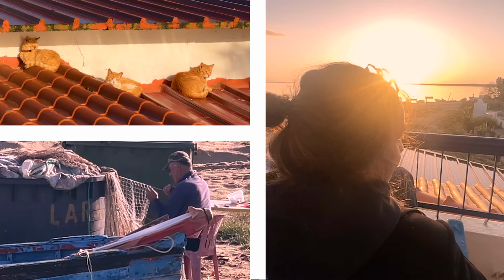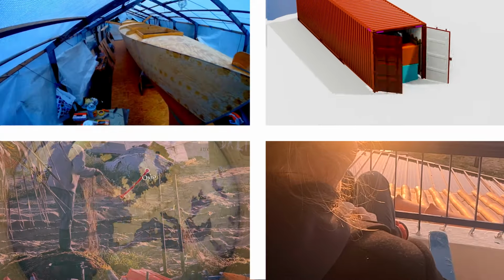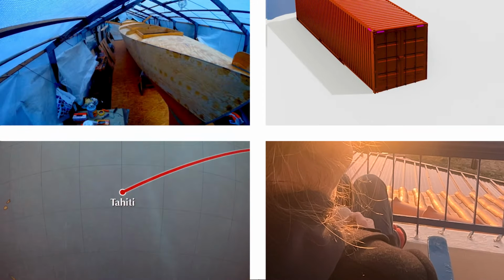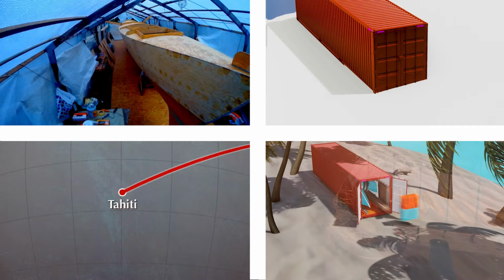We built our Wharram Tiki 38 BoraBora, inspired by traditional Polynesian double canoes. Flush deck, outer galley, and starting out with no roof. Our ambitious plan entails disassembling the little ship, packing her into a container, and shipping her across oceans on a cargo ship, all the way to Tahiti in French Polynesia.